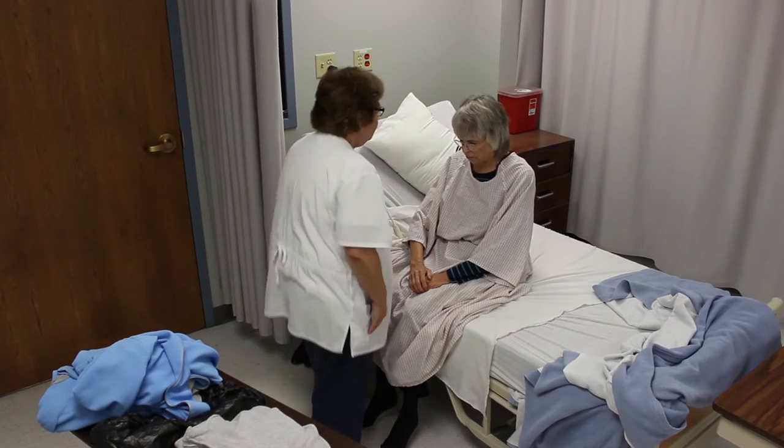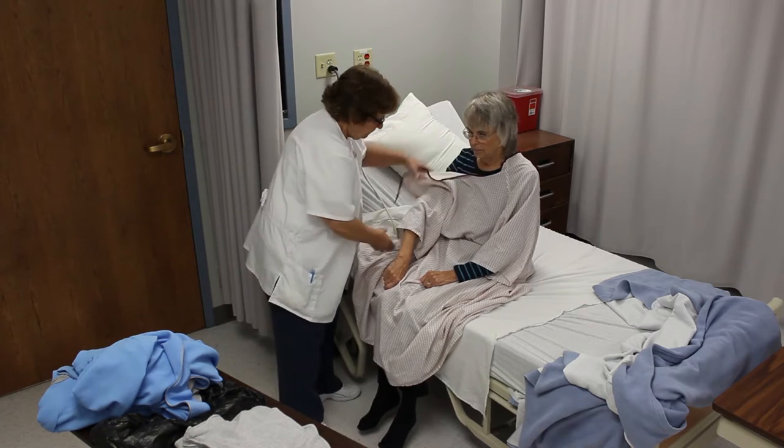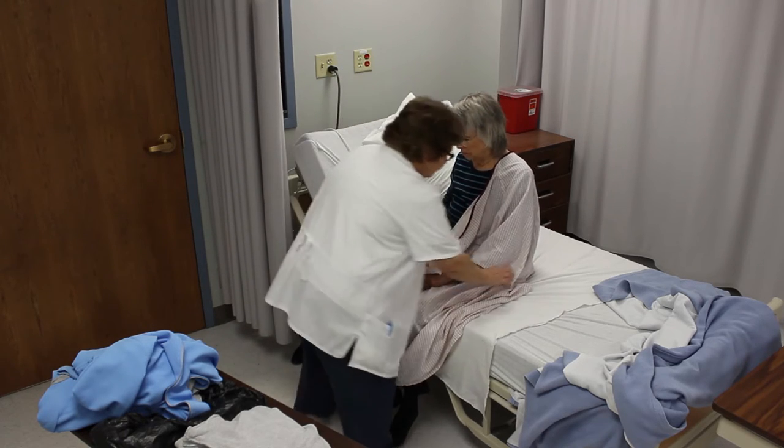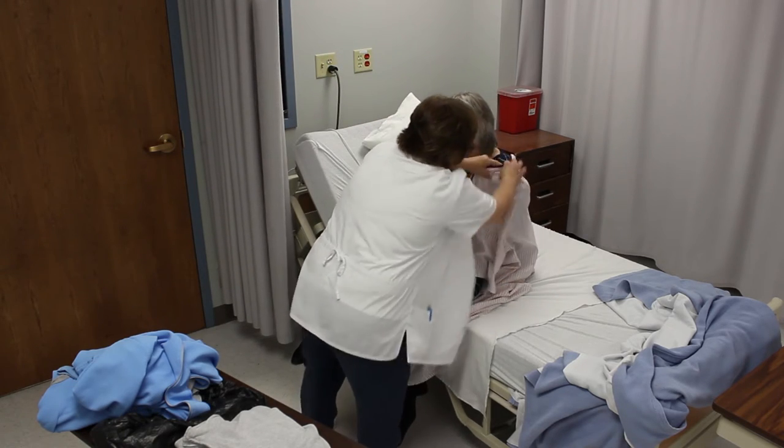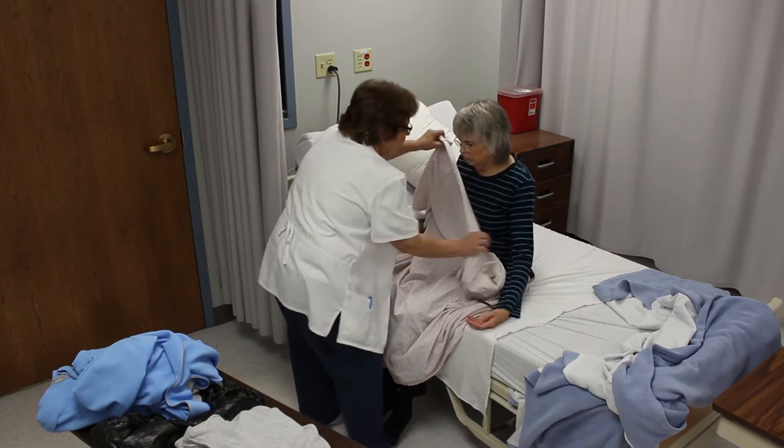Removes the resident's gown without completely exposing the resident. Takes clothes off the stronger side first when undressing. Then removes clothes from the weaker side.